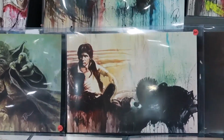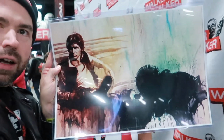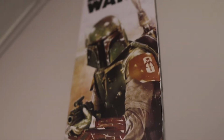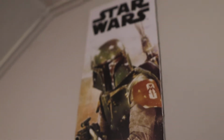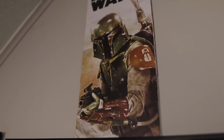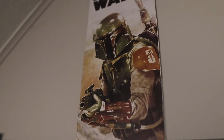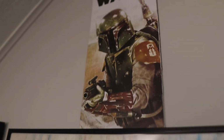Picked this painting up at Walker Stalker, New Jersey in 2018. It was the last Walker Stalker in New Jersey anyway, and I think that wasn't even a Star Wars convention. And up here, this is just a cutout from one of our last videos where we went to the Disney outlet store. We picked up a talking Boba Fett figure, and I just cut this out of the box and hung it up. It's a cool picture.